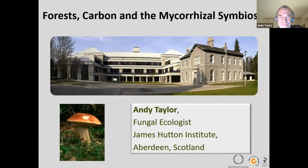Okay, so we go from something on a seriously macro scale to something on a slightly smaller micro scale. And I'm sure some of you are wondering what fungi are doing in Climate Change Week. But I hope to show you just how important they are with respect to carbon within our ecosystems, and also with respect to our forests and in our environments in general.